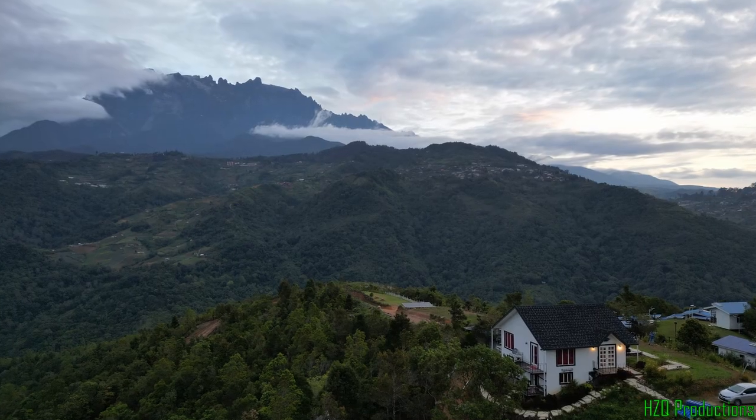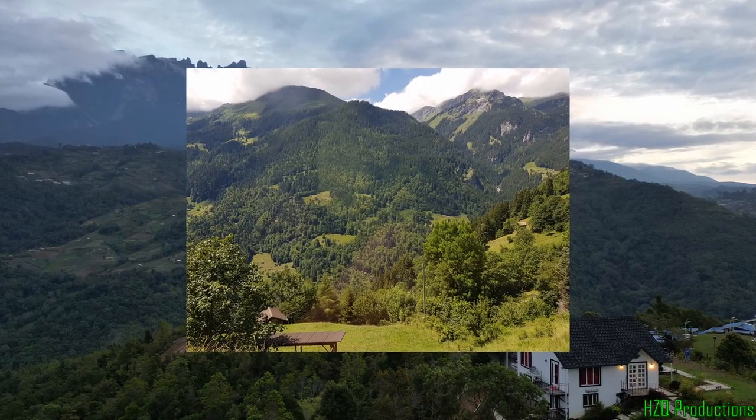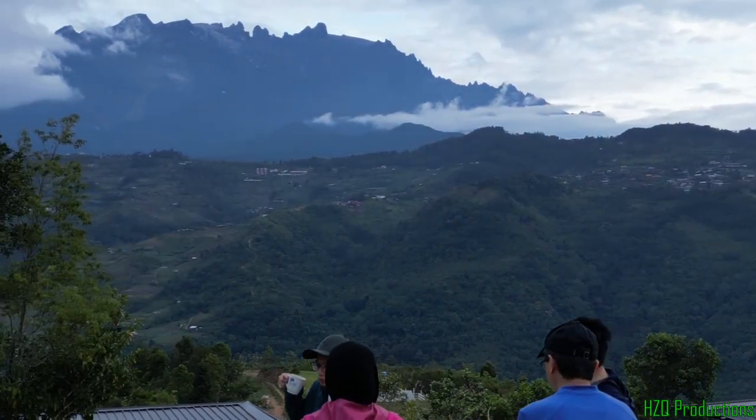And one thing that I should actually point out is that the scenery here just sort of reminds me of the kind of landscapes you might see in Switzerland at the very least. Also in terms of the temperature as well, because over here it is so freaking cold. So we had to actually put on our jacket.